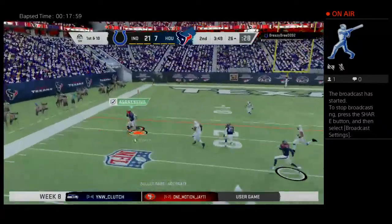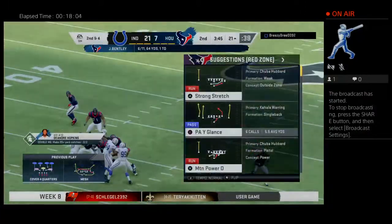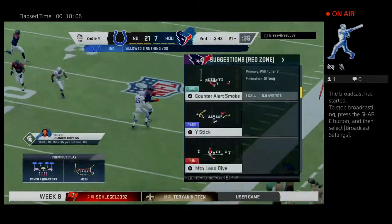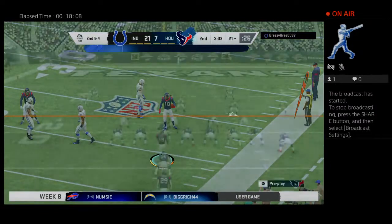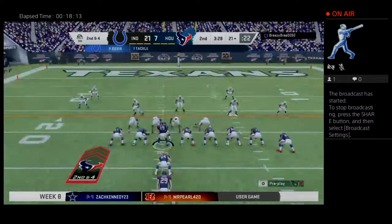Operating from the gun. Bentley. It's complete to Hopkins. It's a gain of 6 on the play, and it'll bring up a 2nd down. 6 yards was the pickup on the last completion, so here's 2nd and 4.